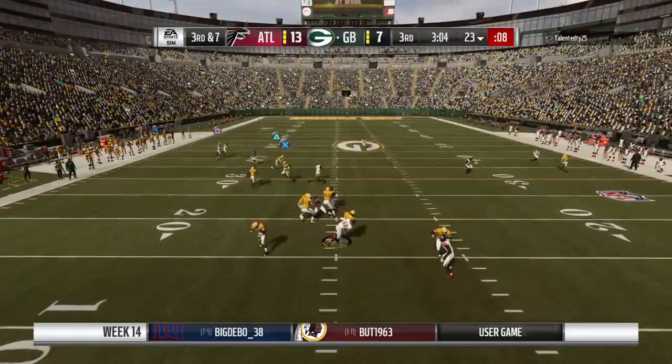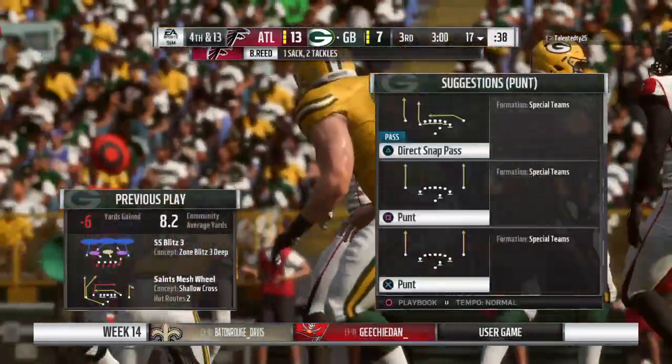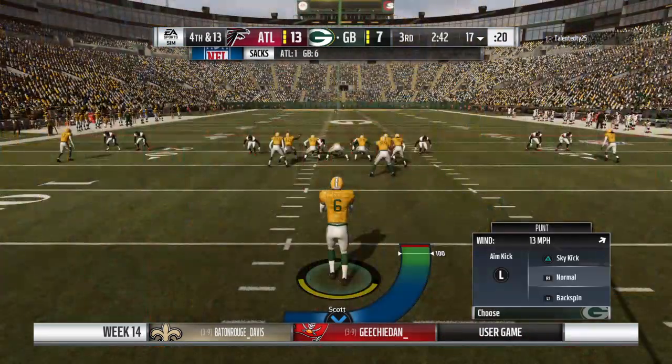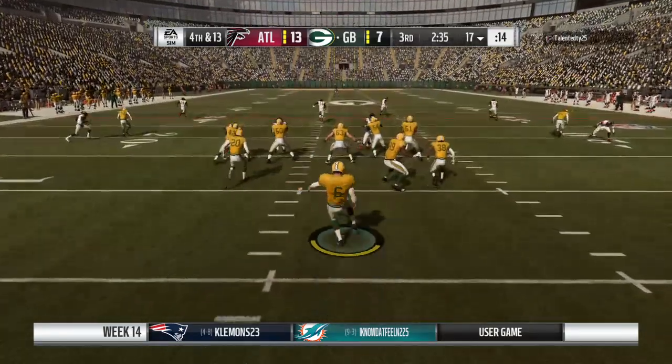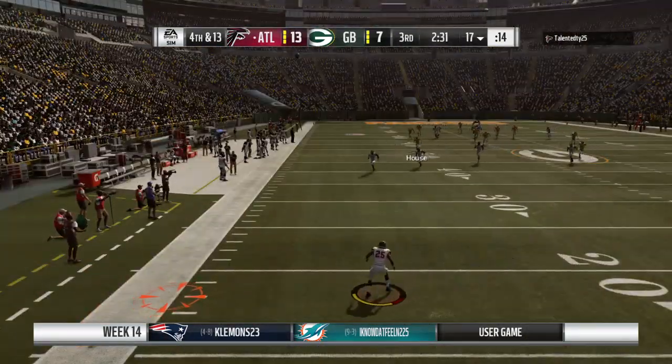Rodgers now on 3rd down. And Rodgers is going to go down. He's sacked. Brooks Reed in there to drop him for a 6-yard loss, and that'll lead to a 4th down. He steps into this one, and this is a rocket.